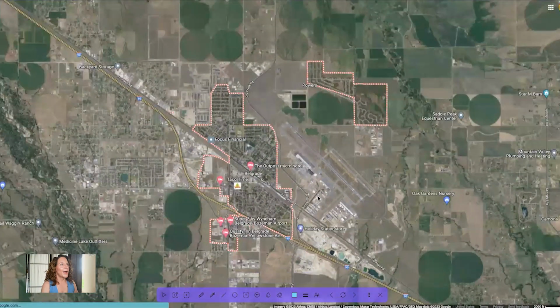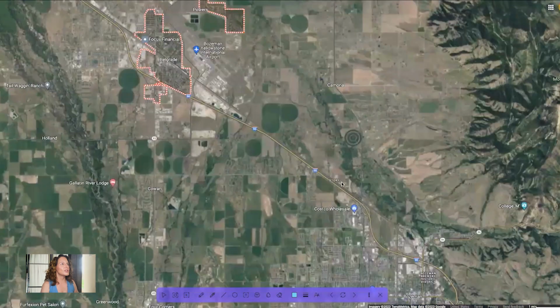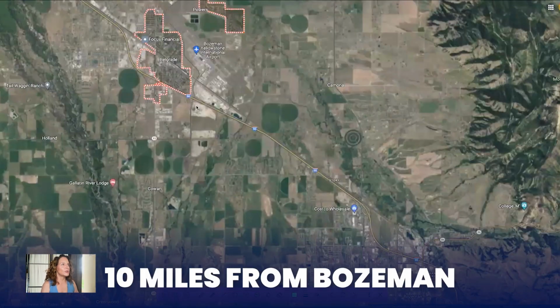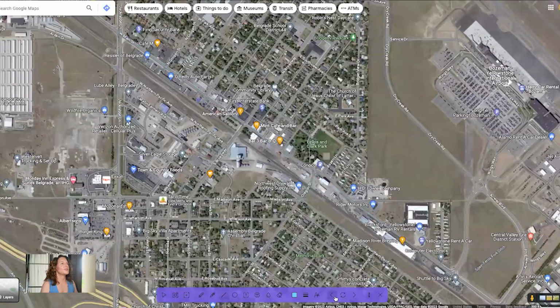As you can see on the map, this is the area as a whole that is considered Belgrade, and it's just about 10 miles away and a very straight shot to Bozeman. Often considered a bedroom community to Bozeman, Belgrade has always been a more affordable alternative when it comes to real estate and rental prices. But as Bozeman has been discovered and experienced growth, so has Belgrade. Belgrade really has a few distinct areas.